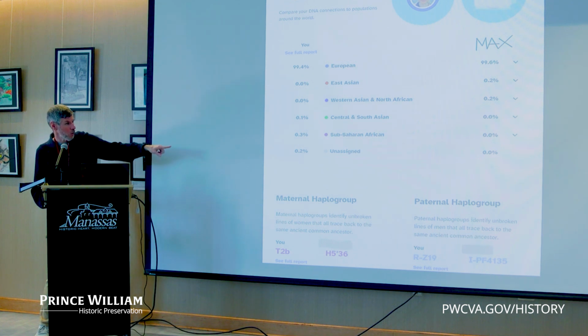And there you can see me with my 0.3% sub-Saharan African ancestry. So I'm pretty far down the tree, so my inheritance, as you can see, is not a lot from the specific ancestry in question.